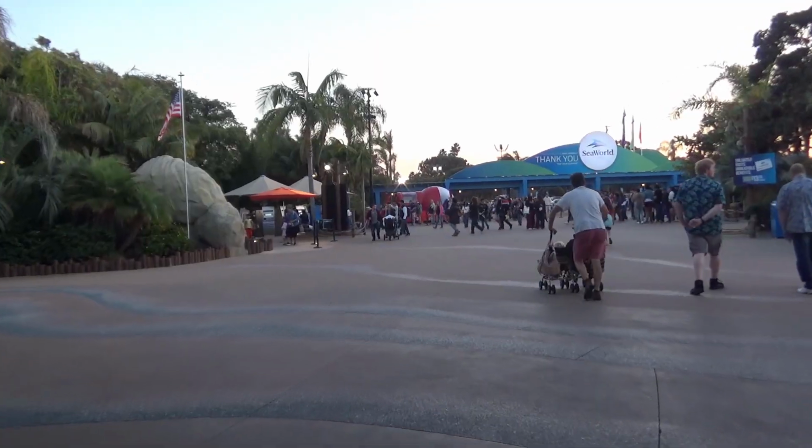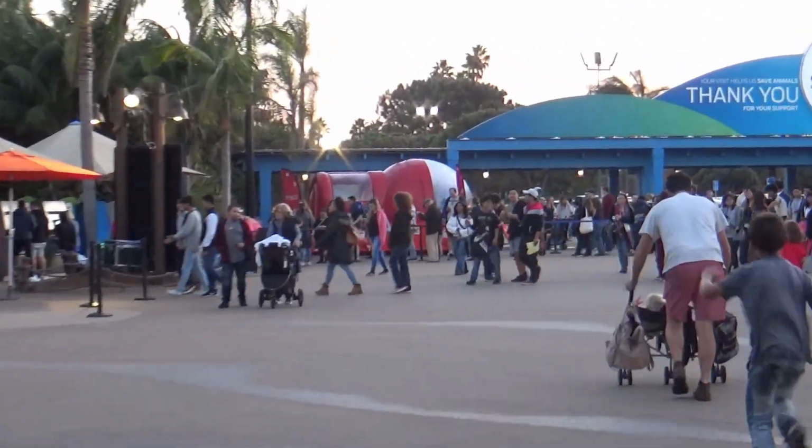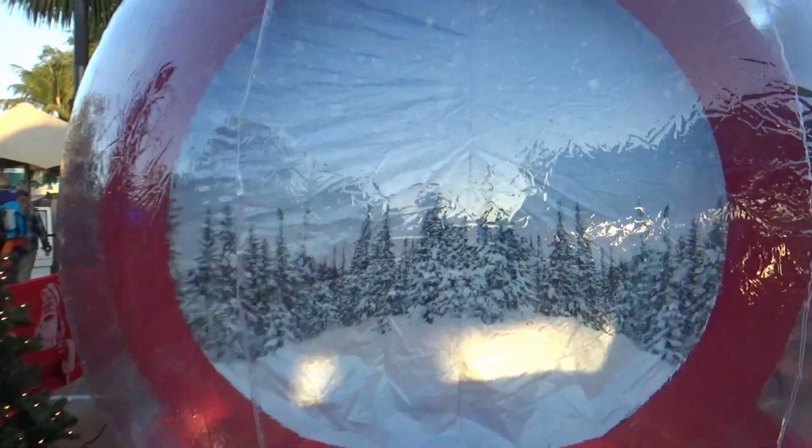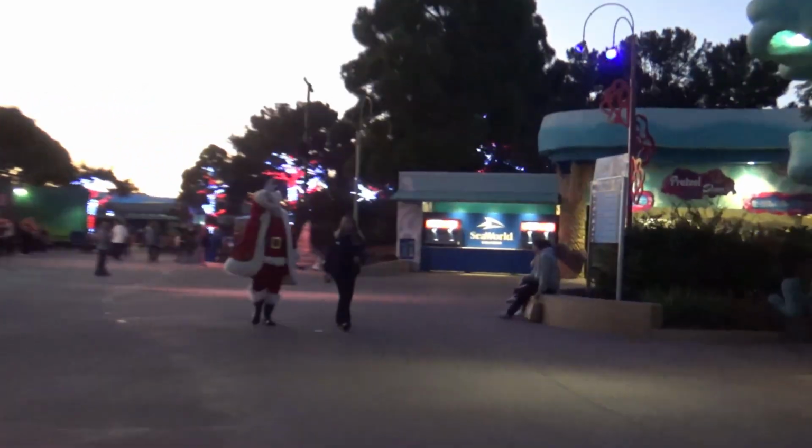Hey, remember how Santa was drinking that Coke earlier? I wonder if Santa was drinking a Coke Zero, because that's what they're giving out for free over there, next to that big giant red inflatable photo op. They offered me one, but I don't do the artificial sweeteners. Just don't. Look, it's Santa Claus. Just strolling through the park.